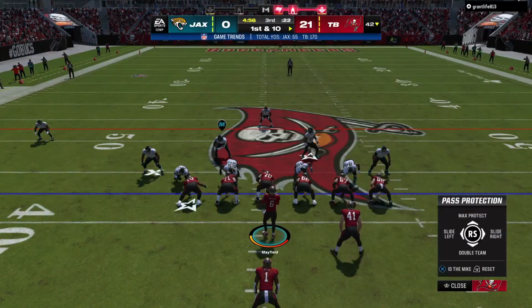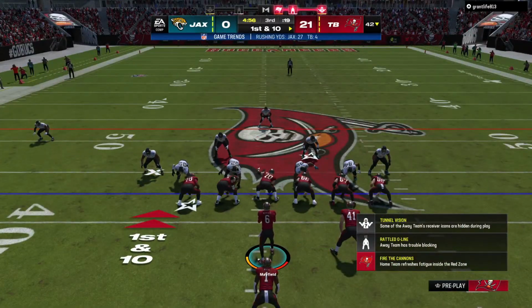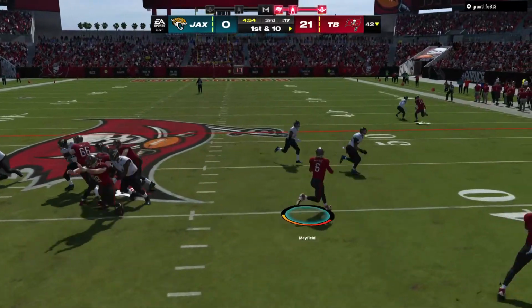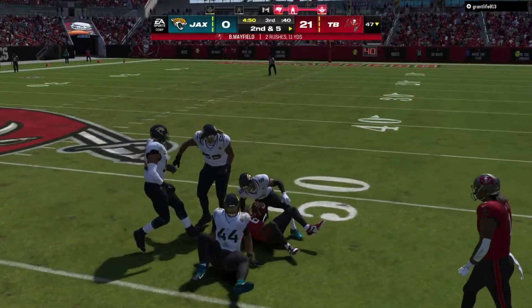The Tampa offense ready to get their drive started. Right now, everything they touch turns to gold. This is their fourth possession. Touchdowns on their first three possessions. I mean, this defense, they can't seem to stop them. It's like they're on skates.